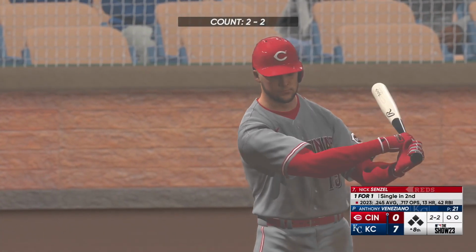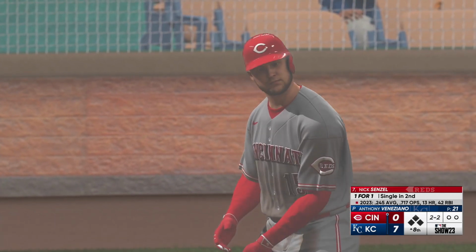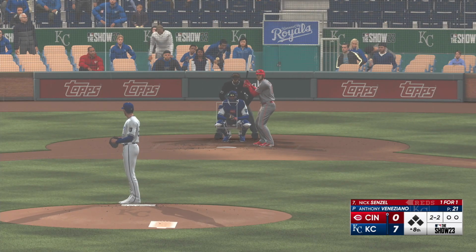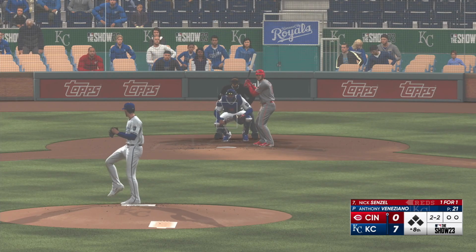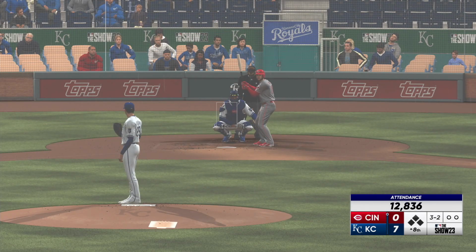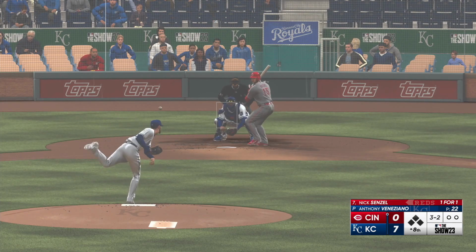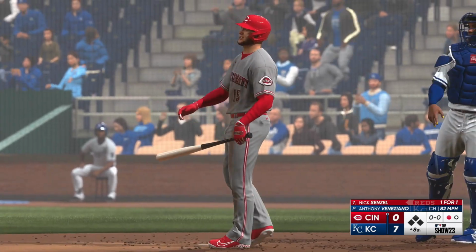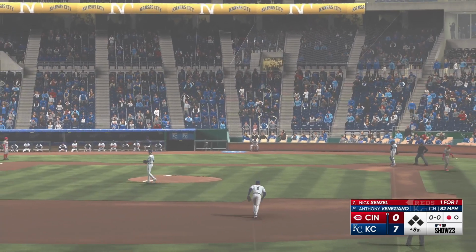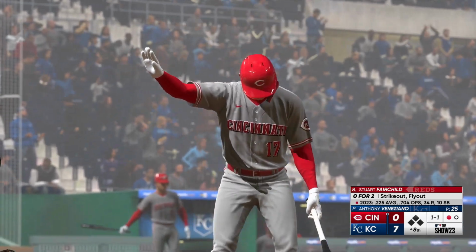Welcome back. Now it's the second baseman, Nick Senzel. Two-two on the way, and that's outside. Swings and misses, it's a strikeout. Pulled the string on the changeup. This guy will throw any pitch in any count. 3-2, he goes off speed. Gets the out. And now the center fielder, Stuart Fairchild.